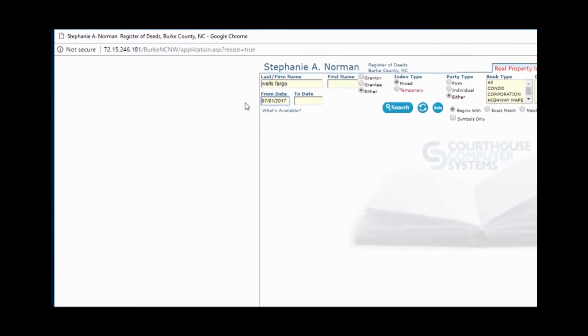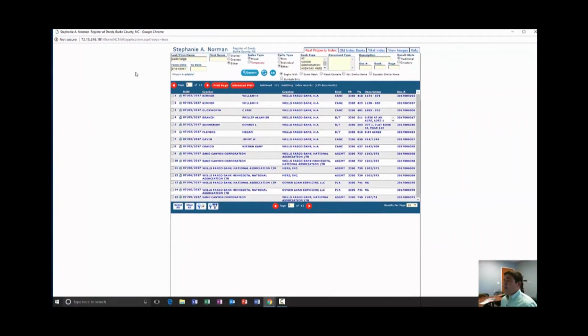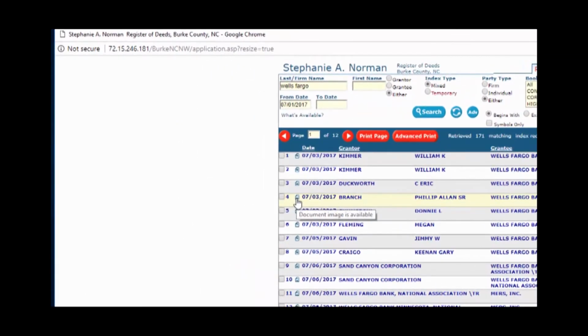At this point, I am entering a from date to filter my results even further. With the from date of 07/01/2017, the only results that are being returned to me are those from recordings made after July of 2017. Anywhere that there is an icon, it indicates an image for that record is available.